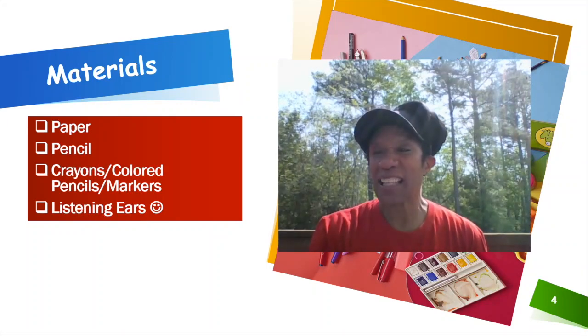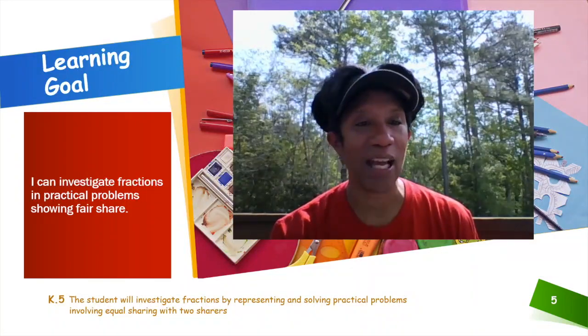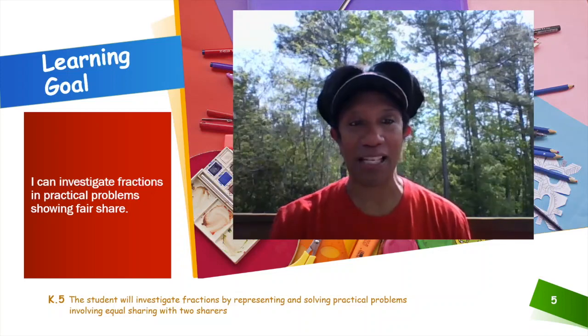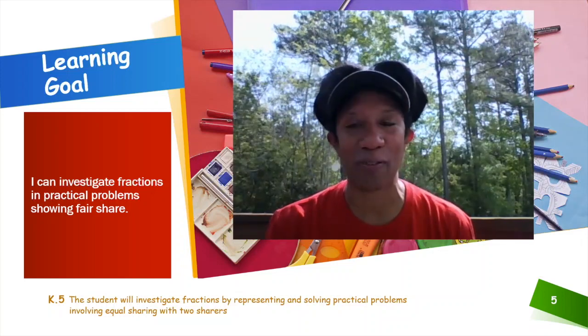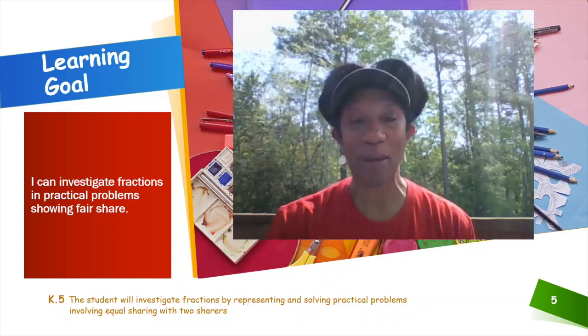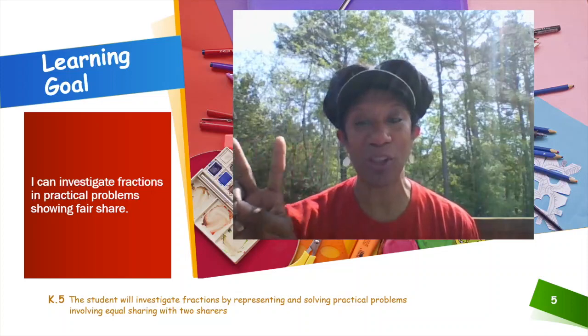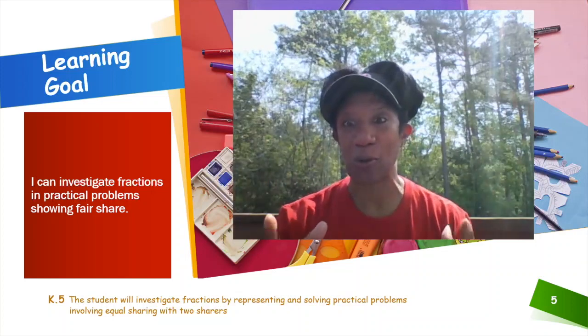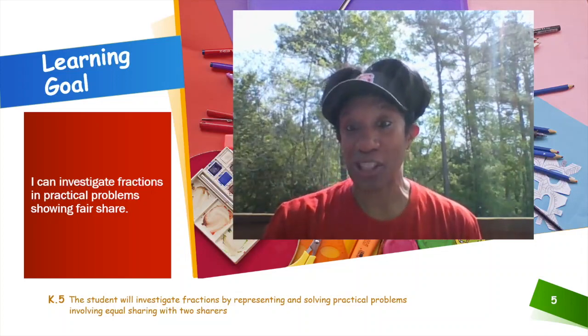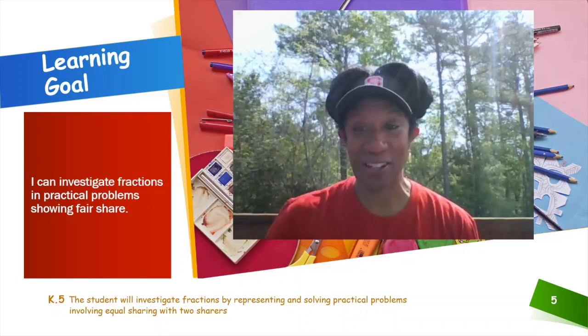So let's look at our learning goal. What are we going to get out of our reading today? We're going to be investigating fractions and practical problems showing fair share. What is fair share? Remember, fair share means equal sharing with two sharers or two people, or you're using something that you're sharing with one other person. So, are we ready to start our story?